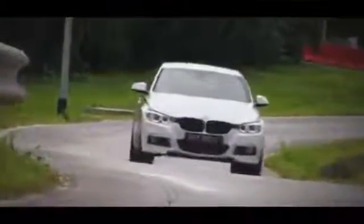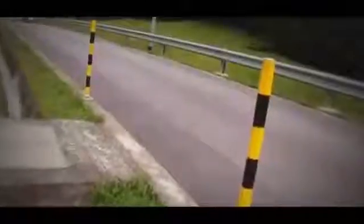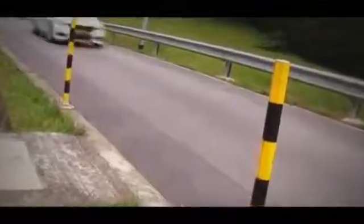The 3 Series is, simply, BMW's most important model. You can argue that the company is known for its high performance and motorsport models, but the humble 3 Series executive sedan has long been the backbone of the BMW range.